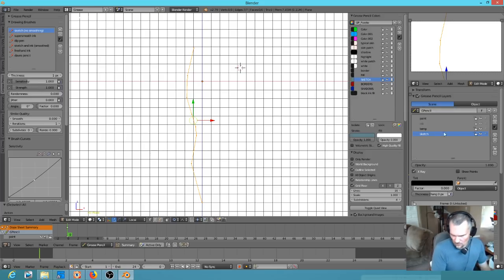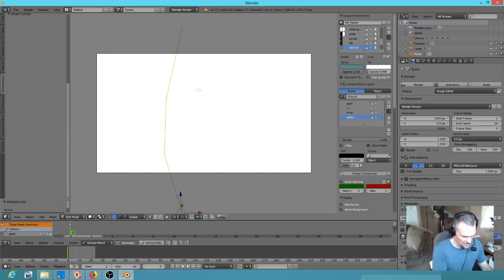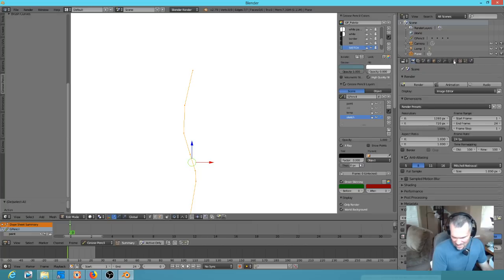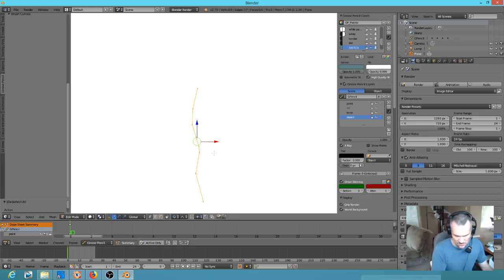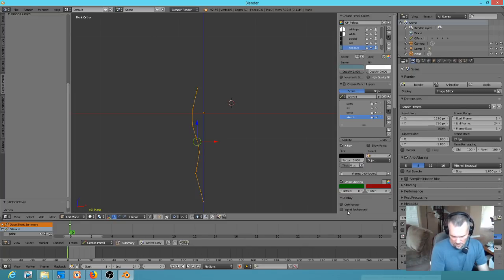Okay, so going back here, I'm going to switch screens to here, which is set up for grease pencil drawing. Let's go to the front view, and we don't want it on only render, and I think I'll turn the world background off. The first thing I'm going to do is hit the S key and shrink this whole thing down a bit. It looks like I have a rogue vertex, maybe that's just the center. We'll select linked, L key, let's go north here.